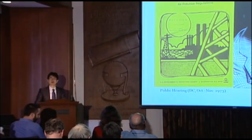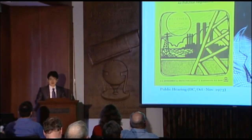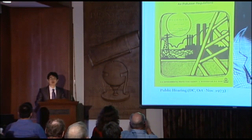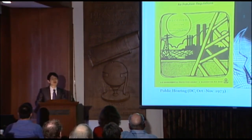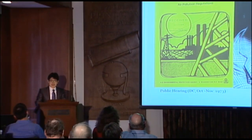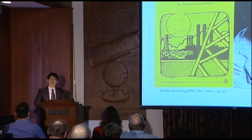Witnesses represented power plants, trade associations, state agencies, vendors of scrubbers, and public interest groups. Power plants were the largest source of sulfur oxide emissions, and they had only a year and a half to comply with emission standards. Scrubbers were regarded as the most viable option. However, most power plant operators claimed that the technology was unreliable, produced too much waste, and the cost was too high. They instead preferred other cheaper options such as low sulfur coal, higher smokestacks, and intermittent control systems.